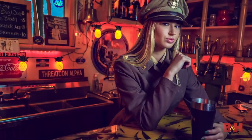So anytime you wanna take a portrait, quick and easy, you can get one of these pop-up softboxes, put it through a Stella 1000, bam, you're off to the races.